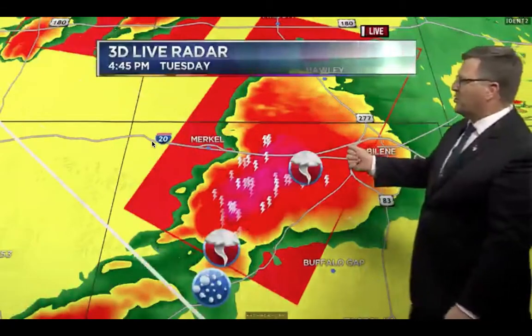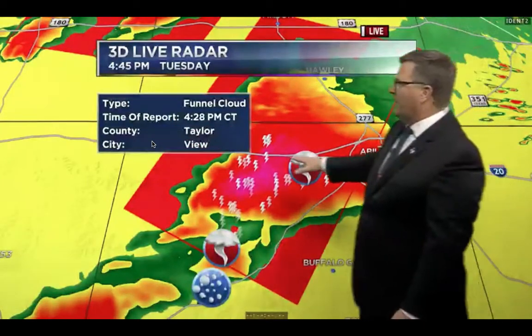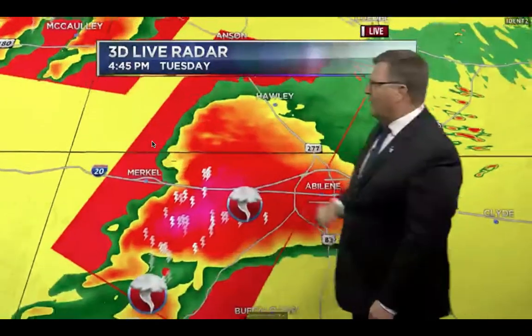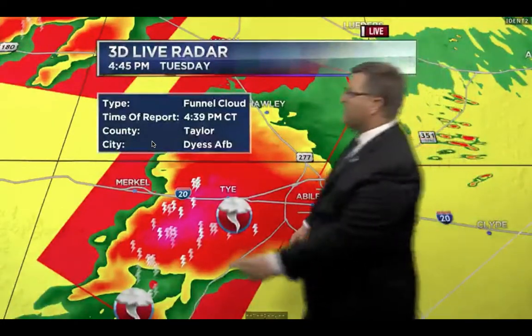I'll take some of the clutter off of your screen, and might hit those storm reports too. Those logos are storm reports. Sure. So we can go ahead and click on that and show you. This was from View, a funnel cloud reported at 4:28 p.m. there at the View community. So what else do we have? We have another one right down here. Okay, that was the View one.